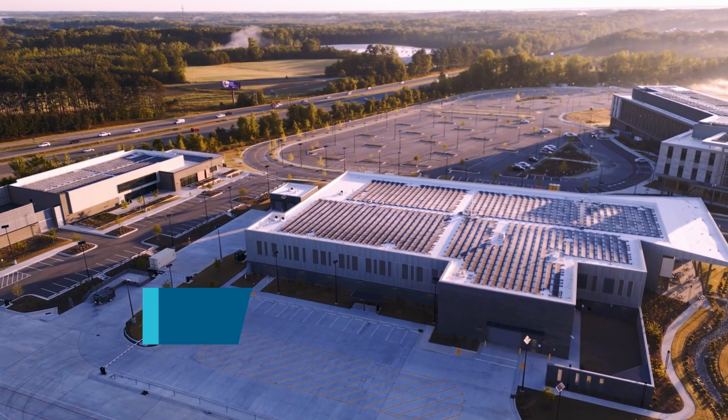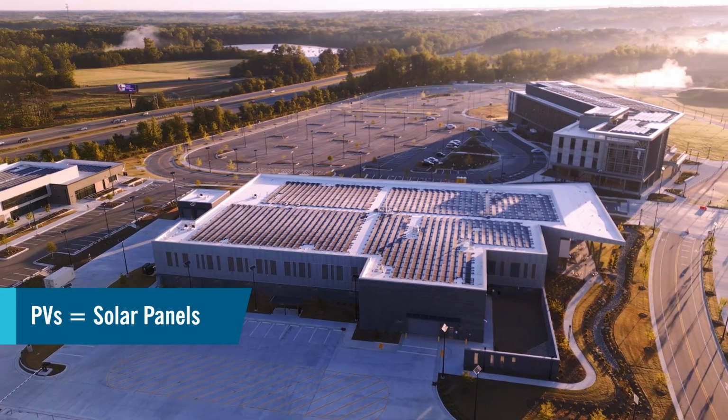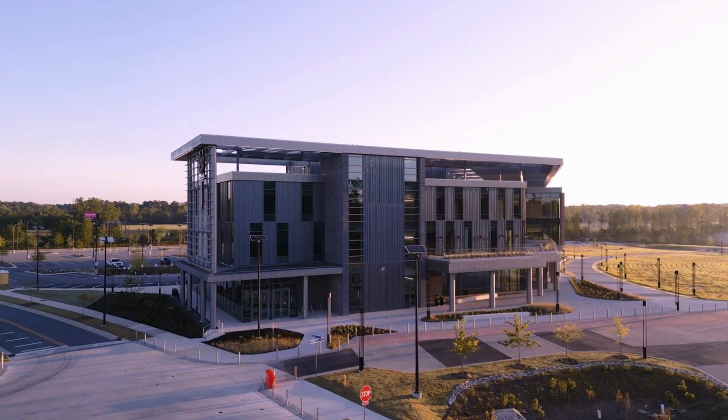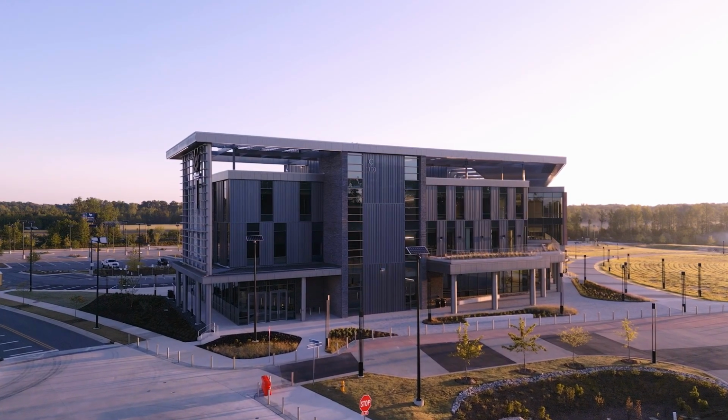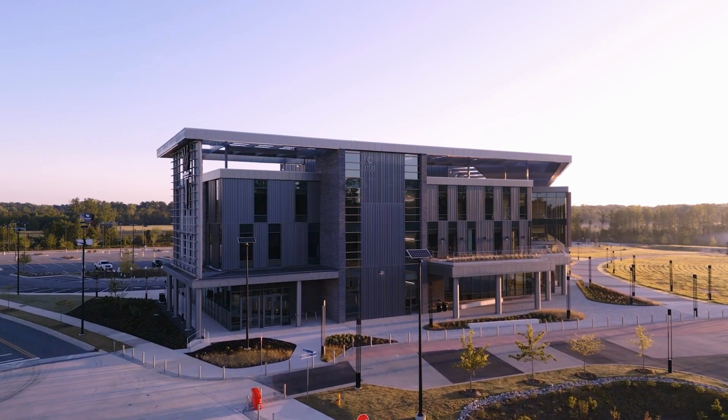Really, the drivers for our project were sustainability and almost having it on display. That's why our PVs are on a substructure, really trying to highlight Wake Tech as a sustainable entity. We put the roof system in so that it had a better energy performance than a standard roof system.